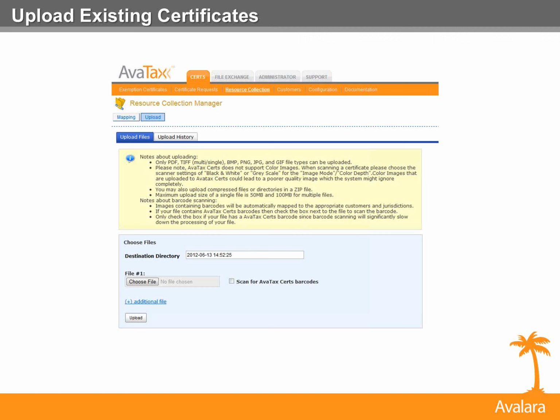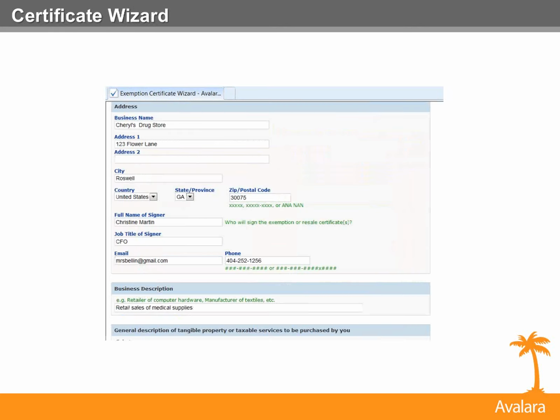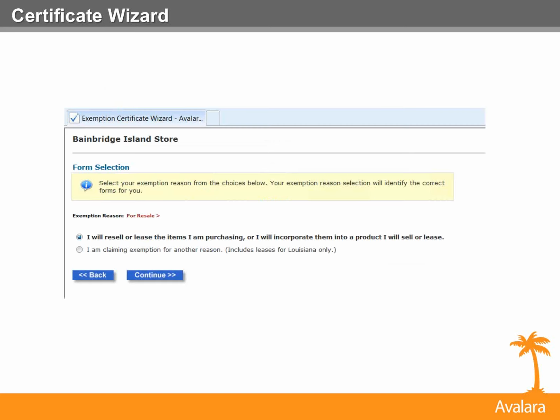So I've mentioned the wizard before. In the wizard, the customer gets an email or a fax. They go to the internet. They click on the URL that's been provided to them, and they're given the screen that says, we're going to collect an exemption certificate from you. This site has your logo on it. It's branded to you, so it looks like they're on one of your pages. That customer goes through the process to fill out required information. And then they're asked a couple questions. Why are you exempt?